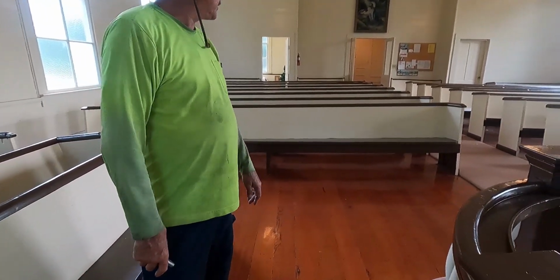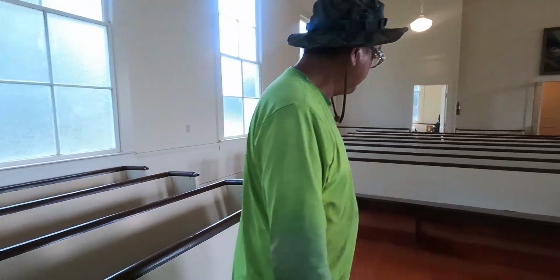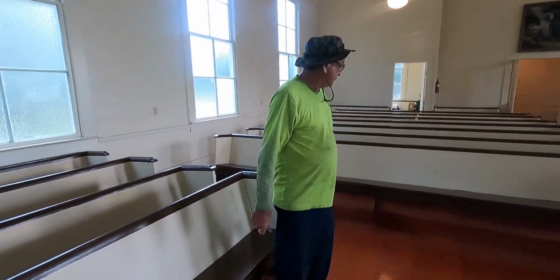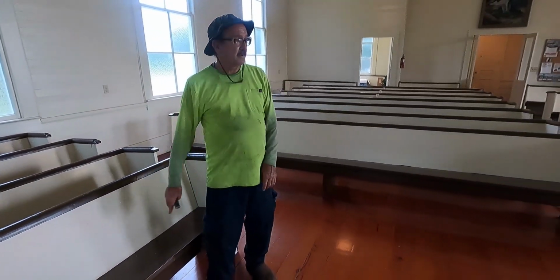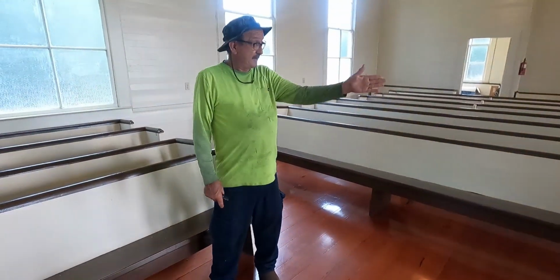Yeah. Originally, it would have been back there, and there would have been a lot of seating for a lot of people because this was a big community at one time. Yeah, these would have been probably straight. Yeah. Those pews behind you. Yeah, they would have been right down through here. And then the ones that were stored in the side rooms would have been out here too somewhere.